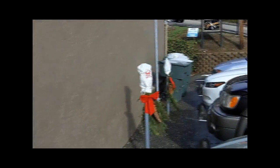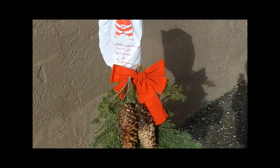We're here the day before Thanksgiving, and I wanted you to see this. The merchants in the city decided to give everybody free parking here in Jackson so that they can do more Christmas shopping. They've covered up all of the parking meters with these bags that say free 2 hours of parking courtesy of the city of Jackson and the city of Jackson merchants. Kind of a nice little touch for Christmas.